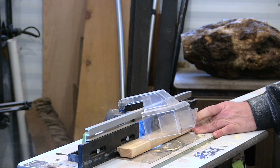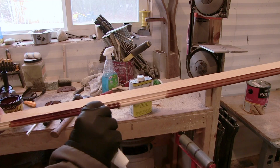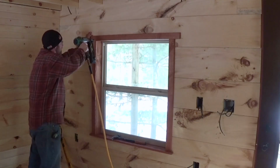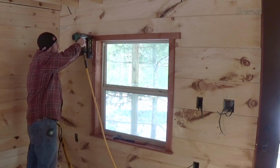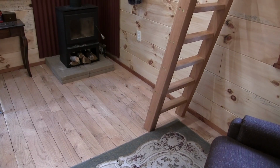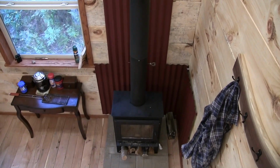If you happen to own a router, you can make it just as fancy as you want. If you don't, square looks great too. In this cabin, all of the trim was made from leftover oak boards that I used for the flooring.